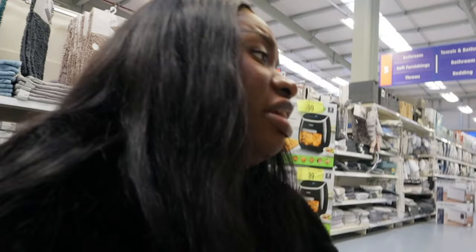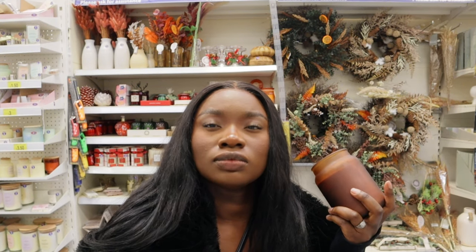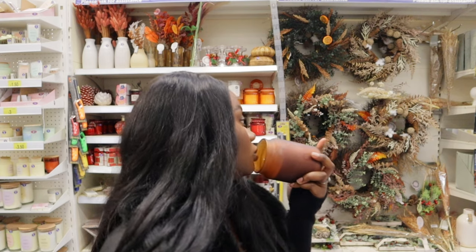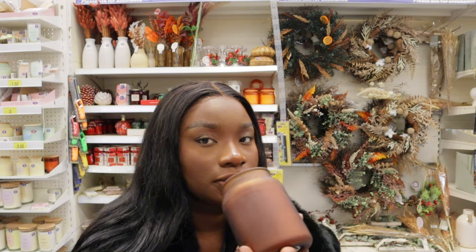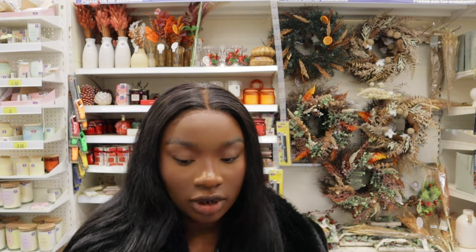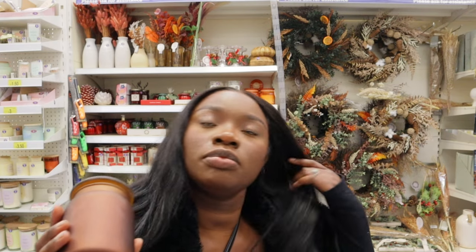They've got the white one, but I don't want white. I want mink, for my soap, because I do have a soap. Yeah, I think I'm done here. It's giving. I like it, but it's a bit too big. I want something smaller for the bathroom.